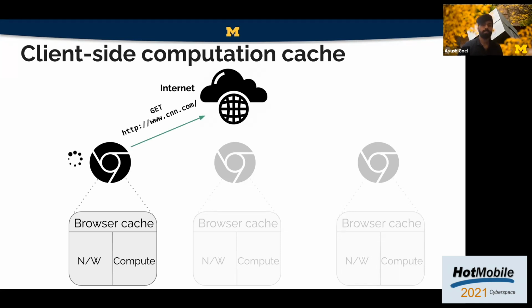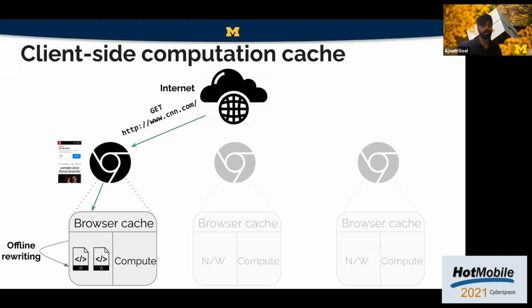The client browser talks over the internet, tries to fetch some web resources. Once it's done loading the pages, simultaneously, it will end up storing some JavaScript files in the network cache. Now onward, we propose that the browser essentially rewrites these files so as to make these files capable of generating computation cache and simultaneously storing computation cache.